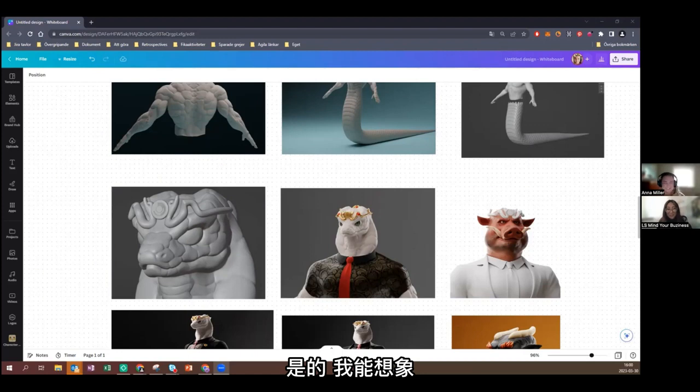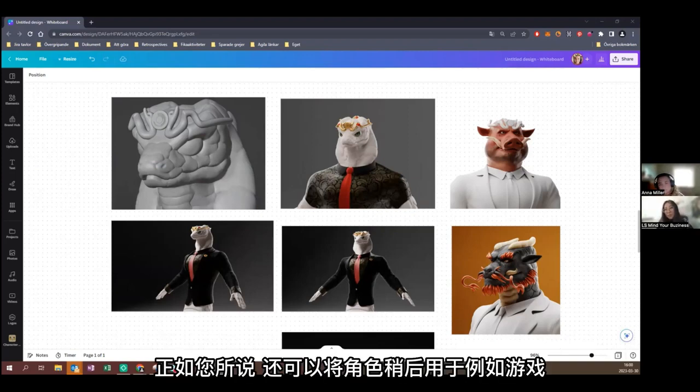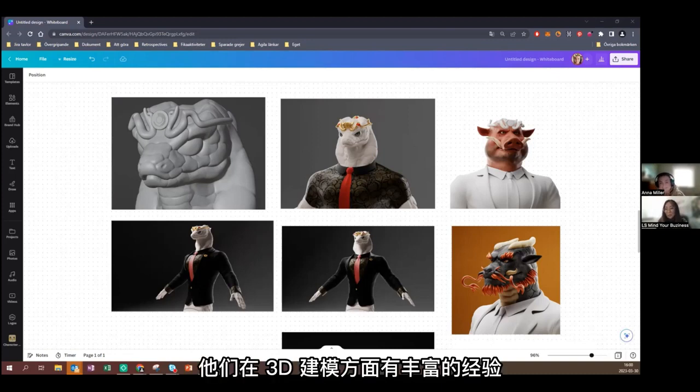I can imagine. Okay. But when you see all these steps, it's amazing because it's so detailed. It's super cool. And as you said, it's also possible to use the characters later in, for example, a game, and not only for the NFTs. But I know you have also worked a lot with this collection because you also have the skills and the knowledge to do it. But the main collection, the modeling and so on, is done by a 3D artist, right? Who has really great experience in the 3D modeling world or art world, I would say.